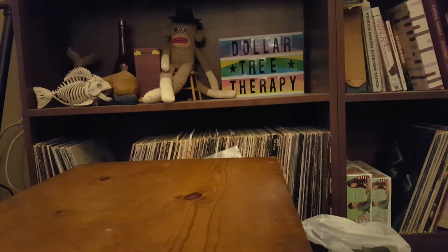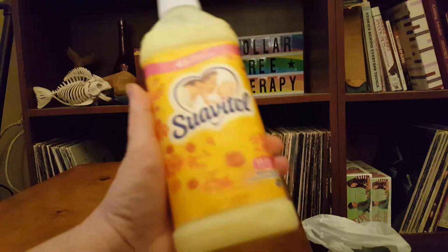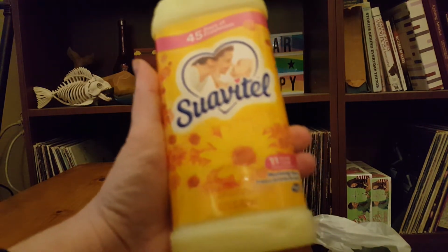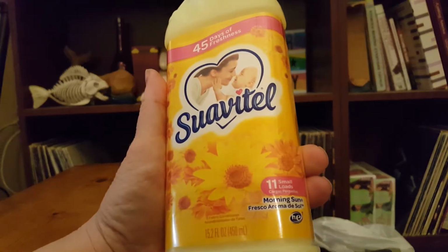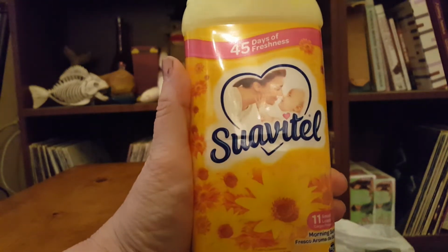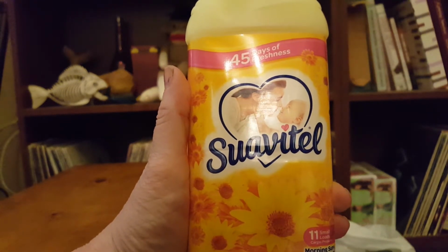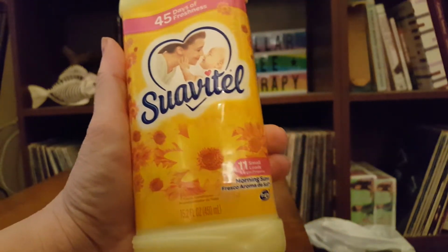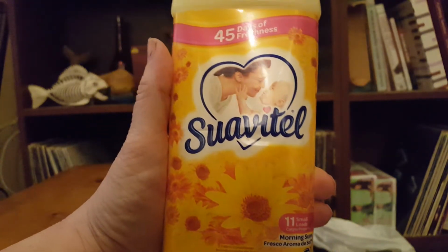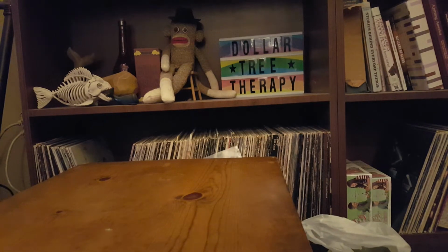And then, for emergencies, not like a 911 emergency, but in case I run out of my regular fabric softener, I grab a couple of these. This is in Morning Sun, and these Suavitel. Anyway, it's only for 11 loads, so it's probably not a good deal, but it's good to have on hand. So there it is, right on my hand.